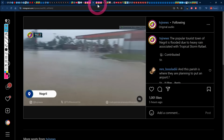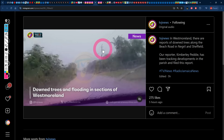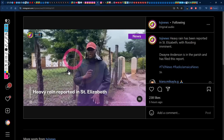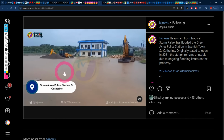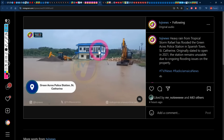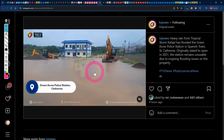flooded because of Rafael. They definitely got some heavy rainfall and strong winds today. And we have another one right here highlighting down trees and flooding across sections of Westmoreland. I've said it before, Western Jamaica, especially Westmoreland, got the brunt of it today. Another report here highlighting the heavy rainfall that was taking place across sections of St. Elizabeth. Another one right here showing footage of a police station that was inundated in Green Acres, St. Catherine.